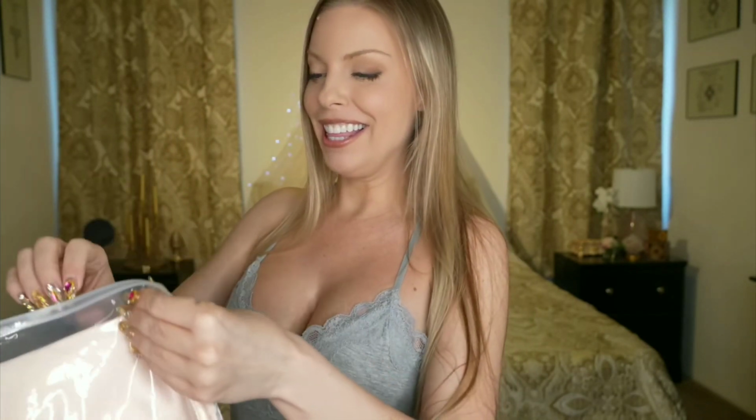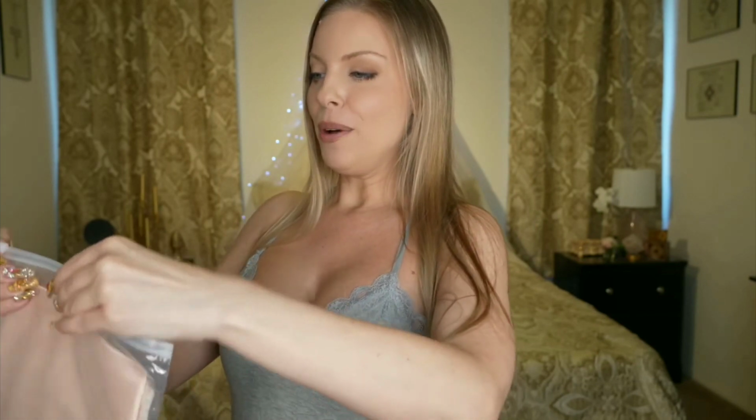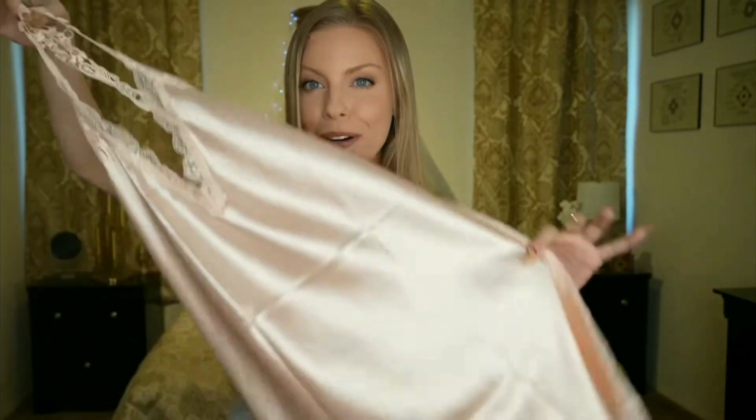Okay, next is this here. This caught my eye. This is the Avid Love Women's Lingerie Satin Lace Chemise Nightgown Sexy Full Slip Sleepwear in size small. Okay, let's see what this looks like out of the package. Okay, here it is out of the package.